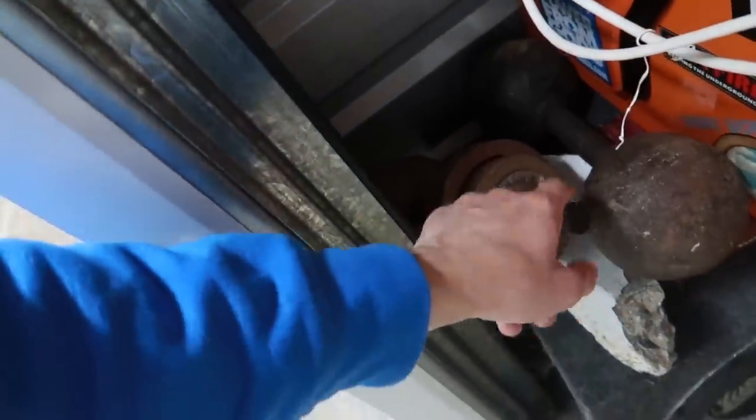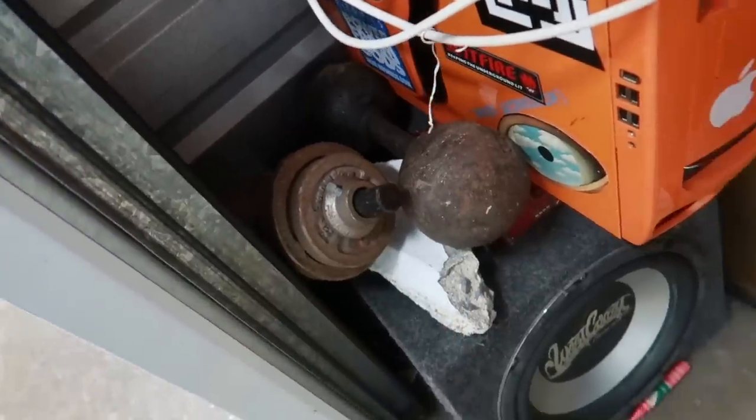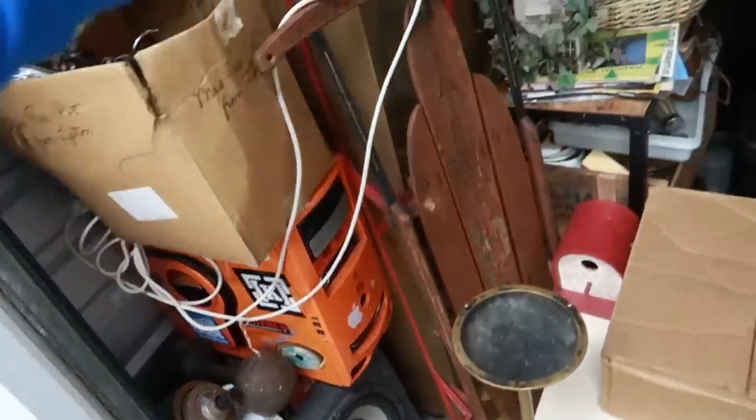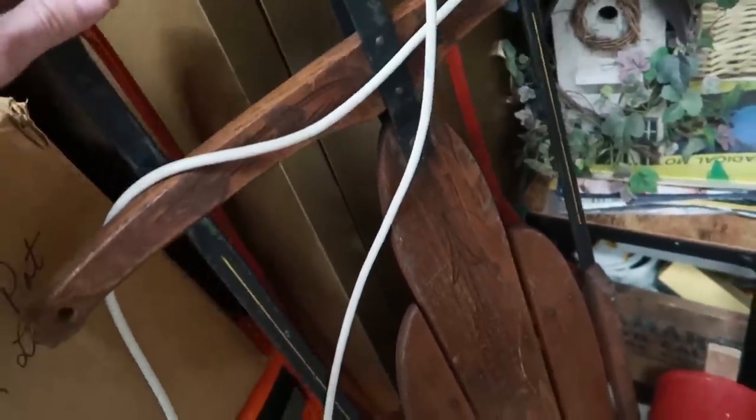Didn't even see these weights here. Here are some vintage antique weights. Sometimes these are filled with sand, but it looks like they're solid cast iron. The sled as well, you guys can see it has a consignor number, so it came from an auction. It's got a little jingle to it.